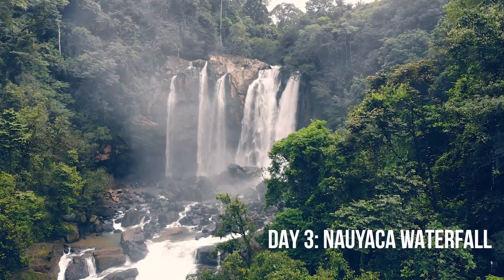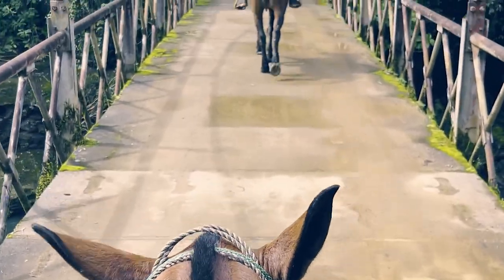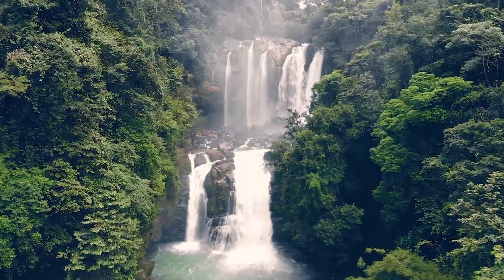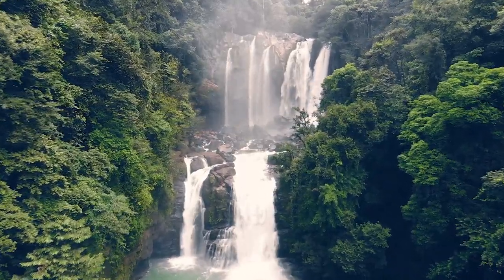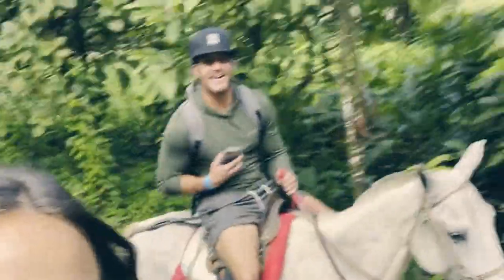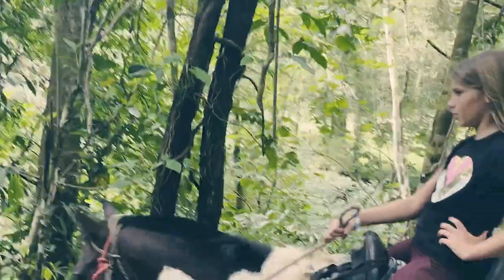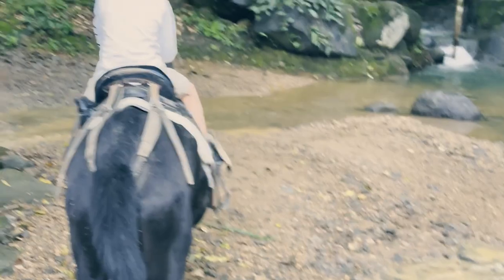Day 3. The next day, we headed on our first excursion where we traveled by horseback to see the glorious Nauyaca waterfall. We rode the horses on a trail along the Barú River. It was great for beginners, but also fun if you ride because we got to run the horses a bit, cross through water, and climb up and down rocky hills. They let our 6-year-old ride by himself, which was really awesome.